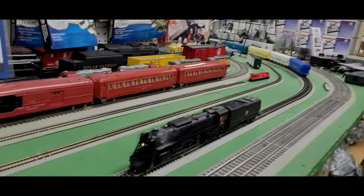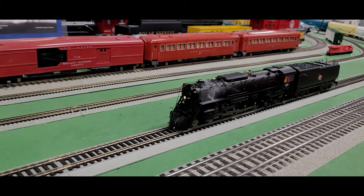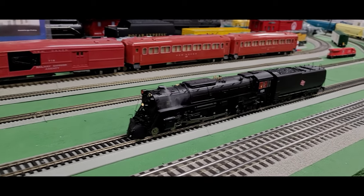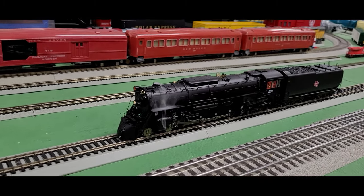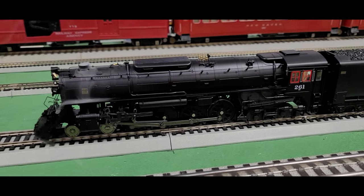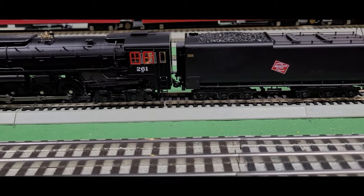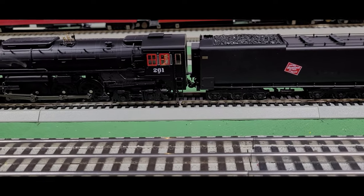So I got one of these Broadway Limited S3 Milwaukee Road steam locomotives, and one of my favorite steam engines to check out. I love this engine. This is a spectacular looking piece. This is pretty much the quintessential pinnacle of steam when these engines came out. Of course, this is a 4-8-4 Northern, and this particular model is modeled after the 261 that you can still find today riding the rails on excursion trains.